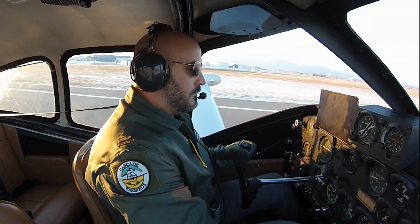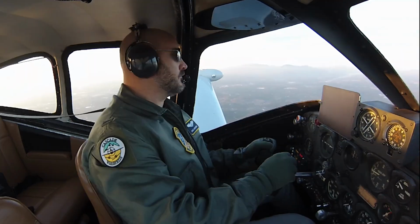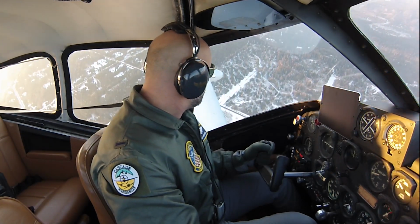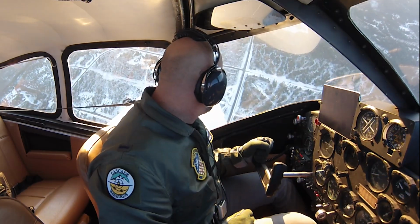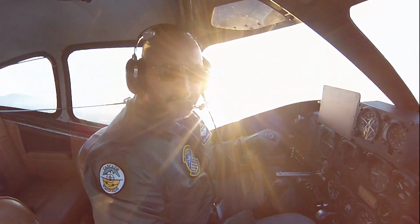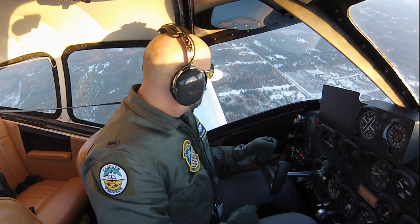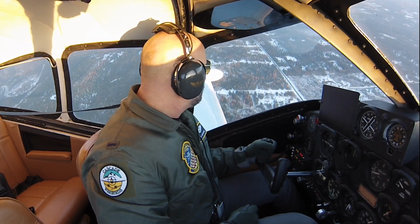It's not a long flight at all, about 10 minutes to the northeast, and we'll be there. There it is, covered in snow. Our garden bed, so go the other way here. Our home site's going to be the garden and our pasture right there.